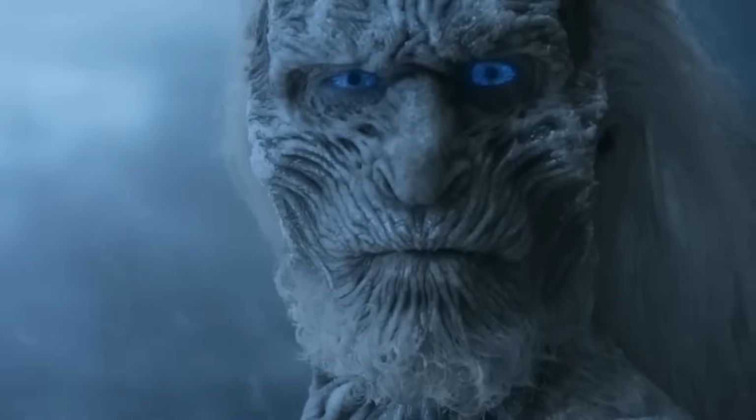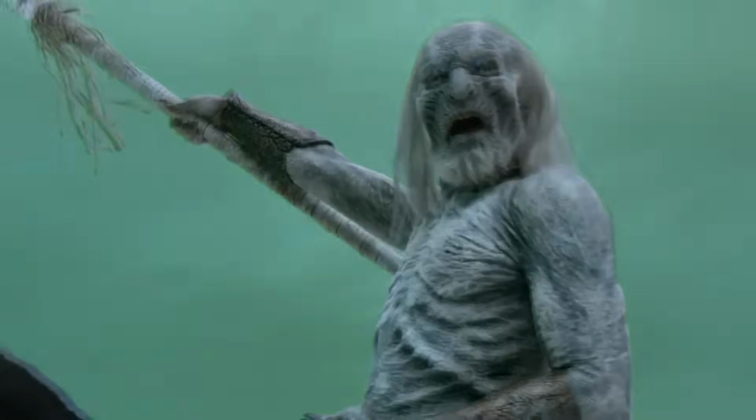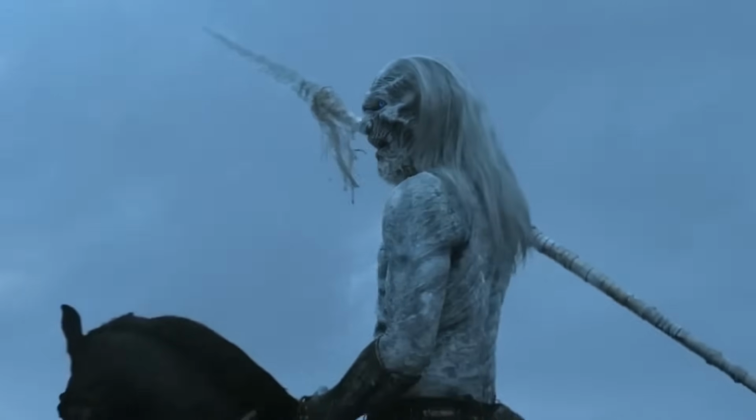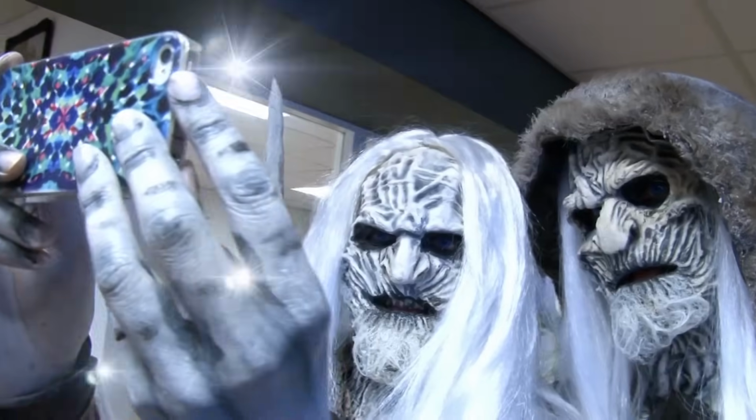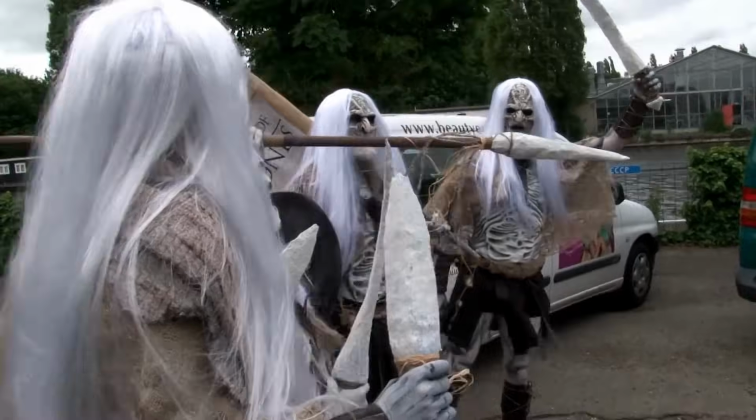We thought that it would be a nice effect if the White Walkers on their arms is cold, they bring the cold with them. But after a grueling makeup process that took forever, the end result was always effective.